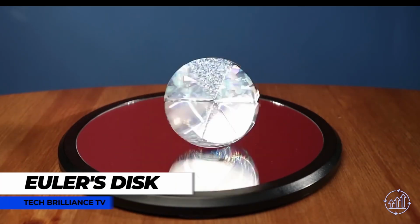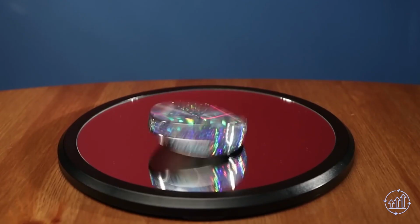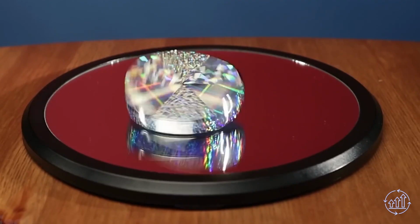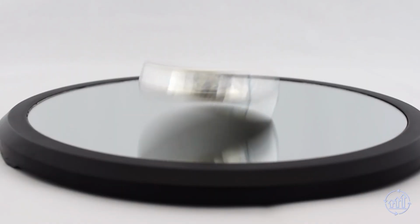Euler's Disk. Euler's Disk is a mesmerizing desktop illusion that is sure to captivate you. Spin the holographic disk on the mirror and observe its rhythmic sounds. As the speed of the disk increases, the humming gets louder. But why? The disk seems to rotate indefinitely, slowly converting gravitational potential energy into kinetic energy.